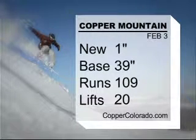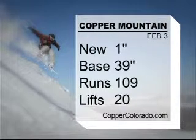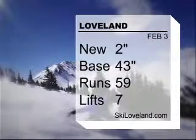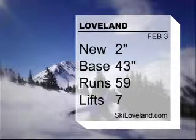Looking like Copper has an inch of new snow over that 39-inch mid-mountain base. 20 lifts access 109 trails, and 19 trails are cooking at Keystone. 103 runs and 30 mid-mountain inches. Loveland, 43 halfway up the hill. 2 inches over that, 59 trails are accessed by 7 lifts.